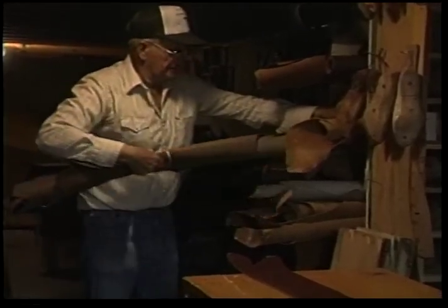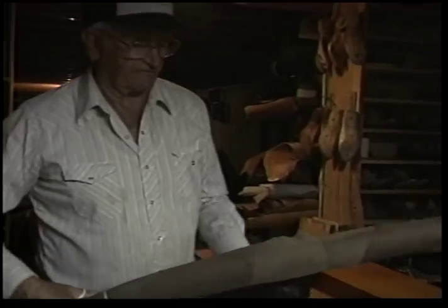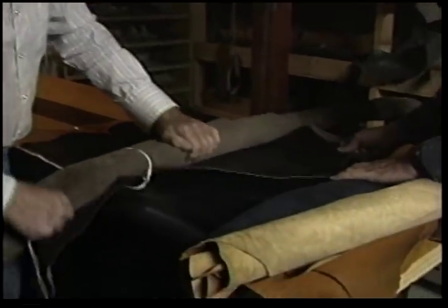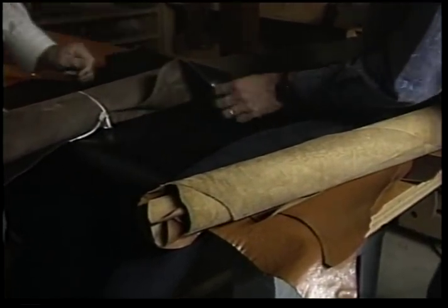Ives says that once he knows what his customer wants, he picks out the leather himself. He relies on his years of experience when choosing the right materials. I can take a hold of a piece of leather and know whether that's good or not. Heck, 25 years ago, I never seen a pair of elephant boots. Never even heard of it. But now, everybody wants them.